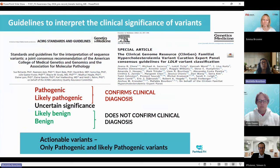In some cases, we do report variants of uncertain significance, because it's really important to see if that variant of unknown significance, which we call VUS, co-segregates in the family with hypercholesterolemia. This means that if the persons in the family that have high cholesterol have the variant, and the persons in the family that don't have high cholesterol do not have the variant, that is called co-segregation of the variant. That's the study that we do. And sometimes, if we are able to study enough family members, we can upgrade the variant to likely pathogenic with this classification grid, or downgrade to likely benign.